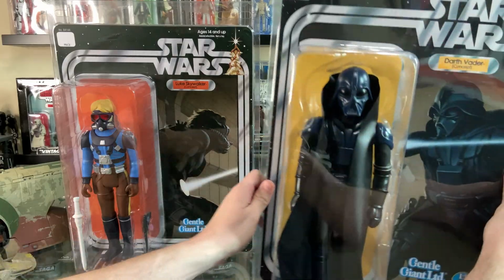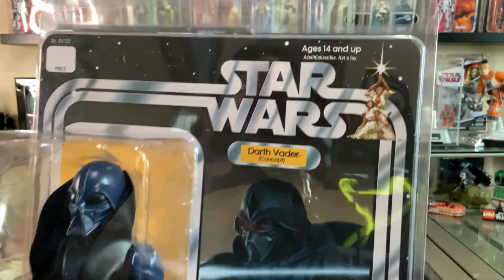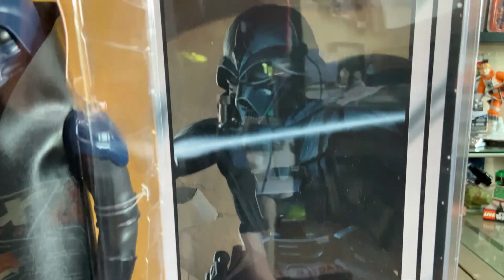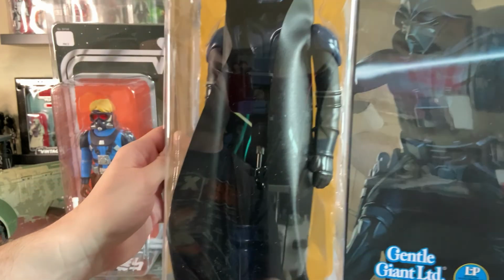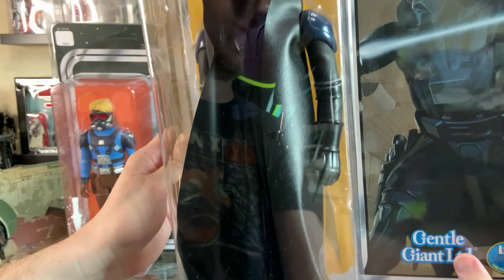And he is awesome. You can see it's got his half of that famous McQuarrie art piece of him dueling Luke Skywalker. Now, interesting, on the bottom, you'll see here, instead of saying Kenner, it just says Gentle-Giant. And I believe that's because they're only using that Kenner logo on figures that already were released originally by Kenner.